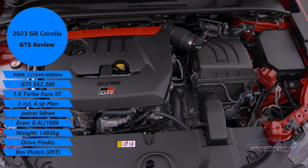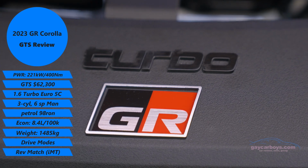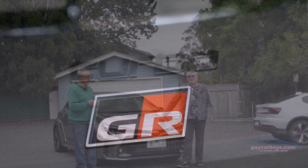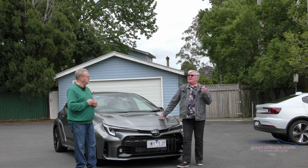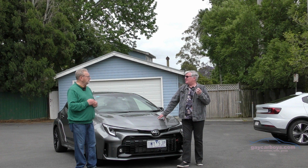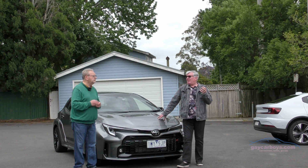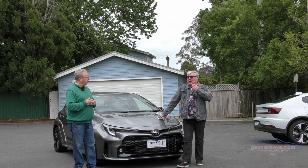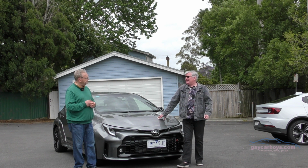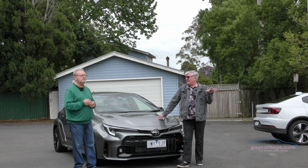3 cylinders. It's a 1.6. Turbo, of course. It is, and it's got that throaty sound. It sounds a little bit like one of those motorcycles, like a Triumph. Yes. Not necessarily deep, because it's not a huge engine. And I can't drive this car by ear like I do other cars, or any other 3-cylinder for that matter. It always sounds like it's kind of labouring, but it's not.